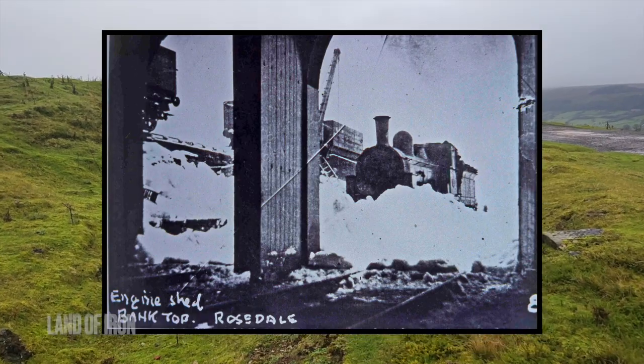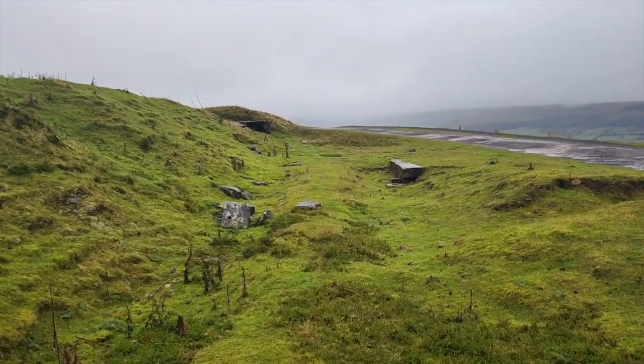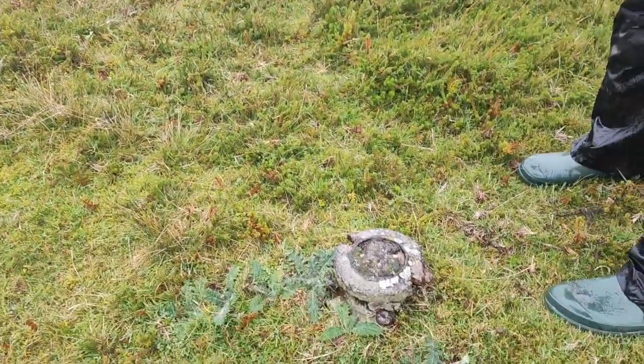Unfortunately, the stonework from this, so the actual building itself, was taken down in the 1930s, I think, wasn't it? I think so, yeah, 30. And they actually used the stone to build a village hall down. Oh wow. So that's the base of a pillar, I'd say.